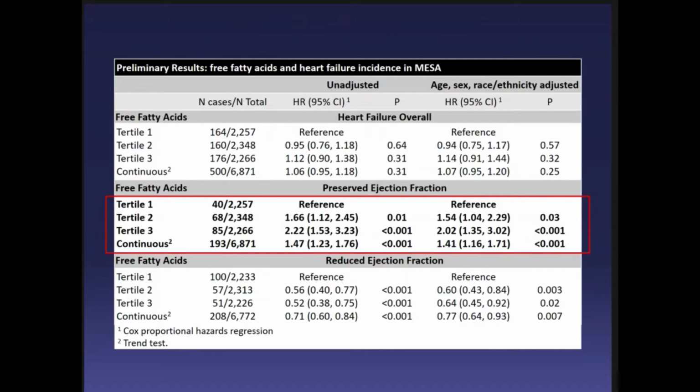Some preliminary results already show, somewhat surprisingly, that free fatty acid is very specifically associated with risk of preserved ejection fraction heart failure only, whether it's analyzed by total or whether we used free fatty acid as a continuous variable. And very strongly. These are preliminary results; we have to do further analysis. In fact, at least at this juncture, and I don't know whether this would stand after more adjustment, free fatty acid is inversely associated with reduced ejection fraction heart failure. So again, this is very preliminary, so we have to look at it with a grain of salt, but there's no doubt that it's mostly associated with preserved ejection fraction.